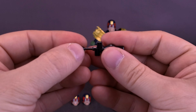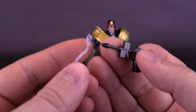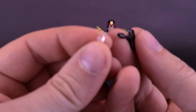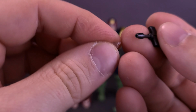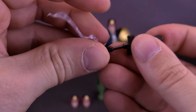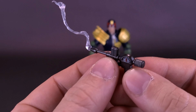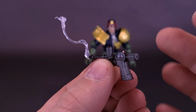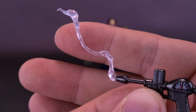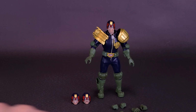Somewhat easy, although, again, I've dropped it a couple of times. Did I already say I dropped this a couple of times onto the floor? If I haven't, I'll mention it again. Again, there's that little peg on the end. You want to make sure that you put the smoke effect far enough into the end of the barrel. There we go. And you can have the smoke trail coming out of this. Likely going to be the way I'm going to be displaying Judge Dredd. I just love the idea that they actually took the time to include something as cool as this. Without accidentally dropping that, let's put that off to the side.